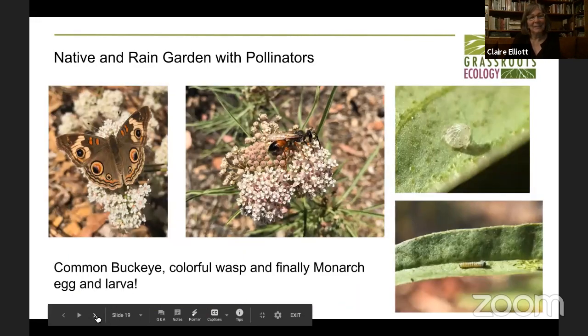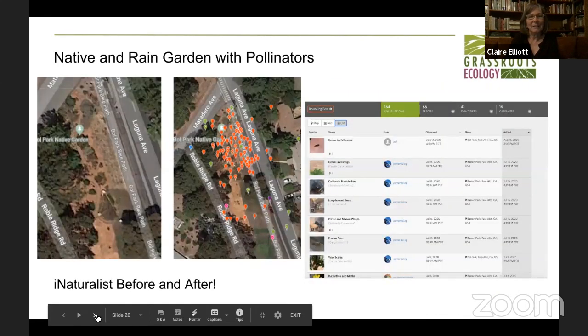So we're getting a lot of insects coming in. We had a common buckeye and other beautiful butterflies. And then finally, we started seeing the monarchs laying eggs, which is very exciting.